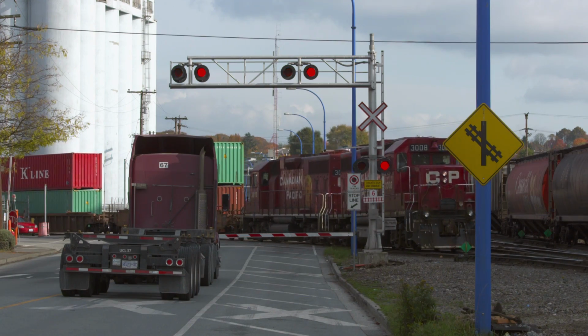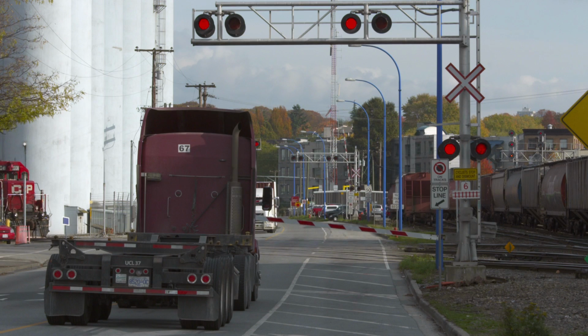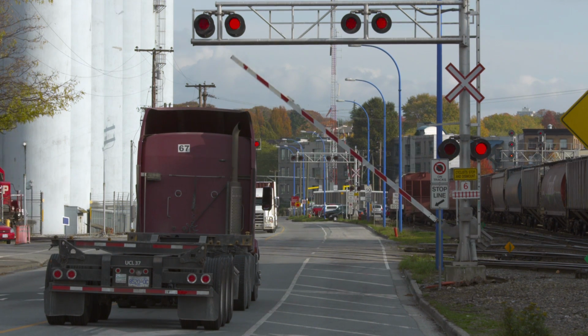All vehicles grind to a halt, not just commercial vehicles, but employees trying to transit in and out of the South Shore throughout the day, and can tie up the roadway for upwards of 30 minutes to an hour.